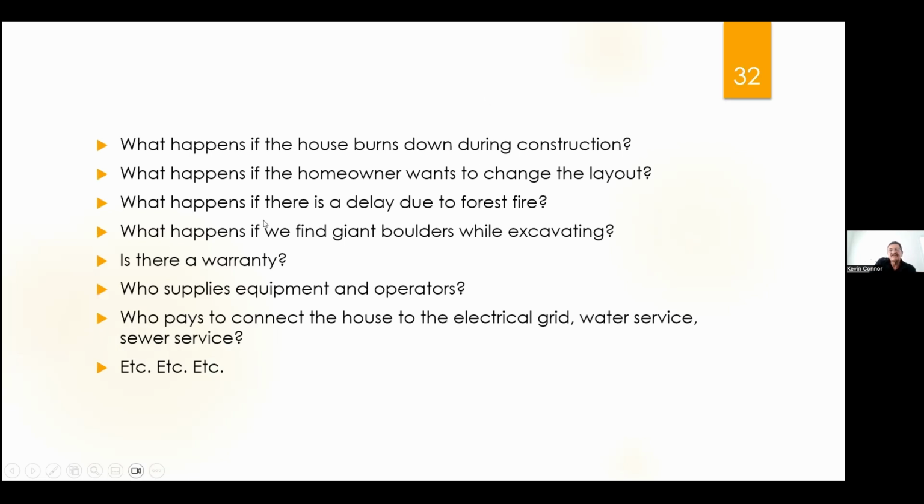What happens if this house burns down? So I'm building this thing. We get to the thing shingled and somebody torches it. Then what? The contract didn't say anything about that. And it's a practical consideration too, isn't it? I mean, geez, I'm the builder. I can't afford to build it again. And the owner probably can't afford to pay me to build it again. So what are we going to do?